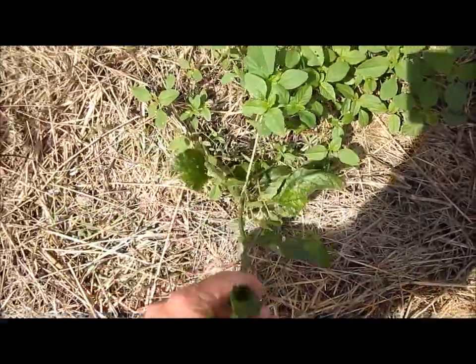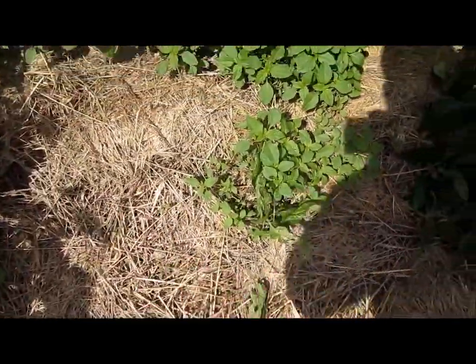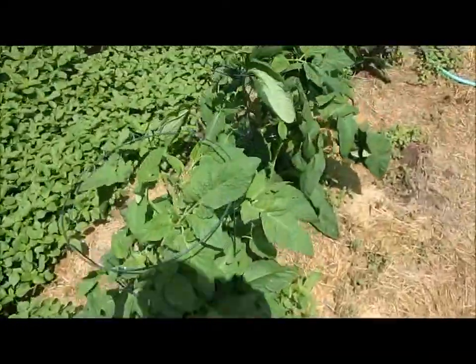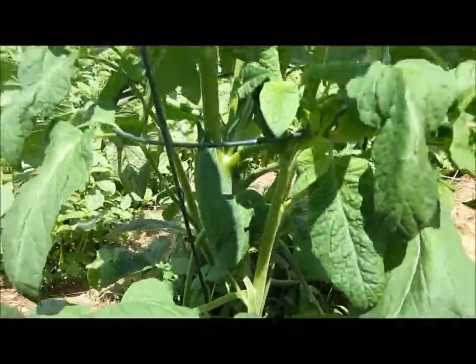The only one that died off is this one. I'm not sure if the stem was broken on this one or if this one was just a small one, but that one's not doing anything. But these other ones, especially some like this, look at that guy. Look down in there, all those big stems.